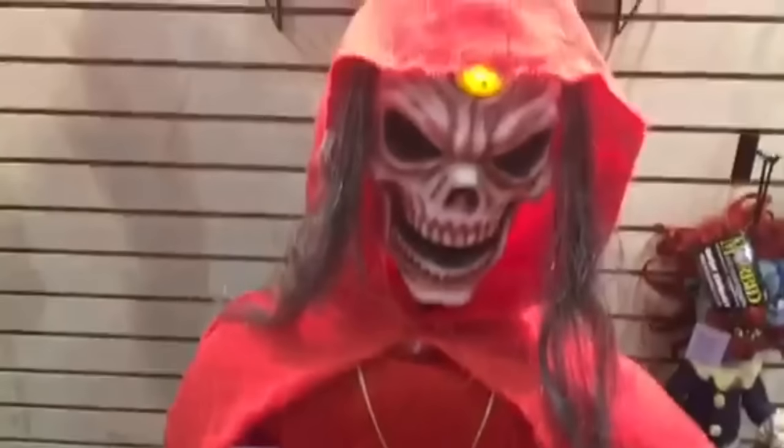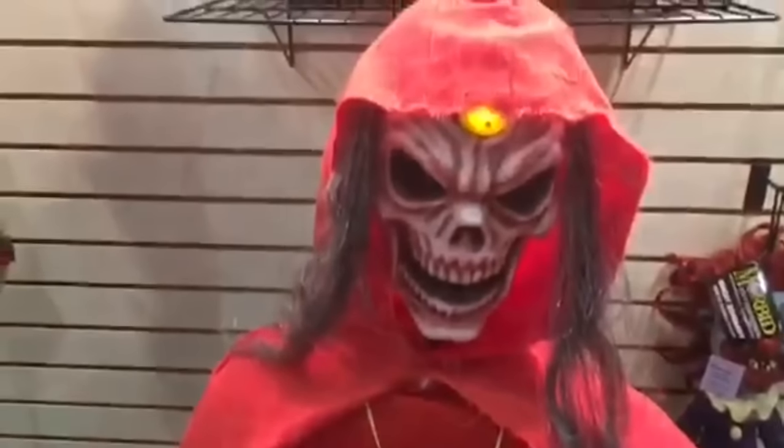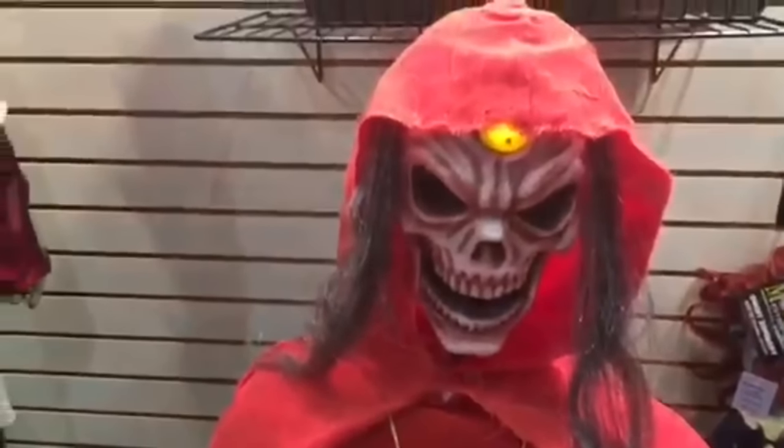And there's the eye on there. It actually lights up. It's pretty cool. It's a pretty cool prop. Of course, I'm not really into this kind of stuff, but it's still pretty cool.